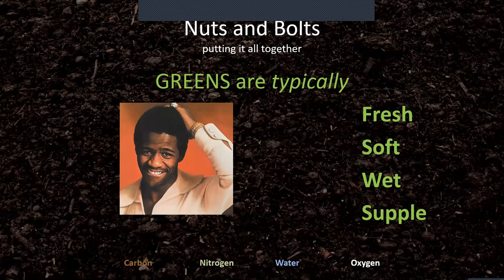because I don't think right now we're able to completely break the composting system down, and get people to stop calling them greens and browns. I don't know what we would call them anyway, but greens and browns are typically, does everybody know who that is? I'm not going to say, but it's a funny joke if you know who that is.